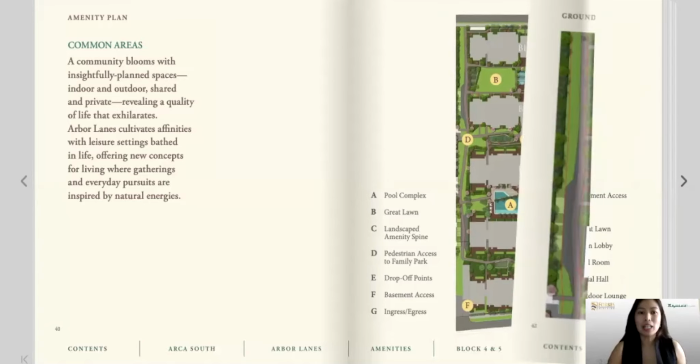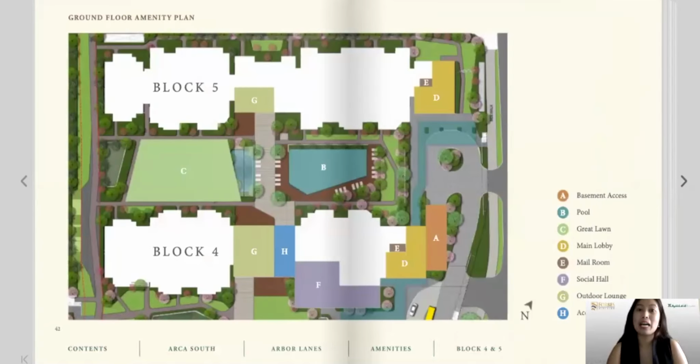So on the next page, you would be able to see the amenity plan for blocks 4 and 5. So right here, just like what I've mentioned earlier, we have here the basement access. Each building in Arbor Lanes would be having its own main lobby. Aside from that, its own mailroom. Also, you would be having your own outdoor lounge for each building. So in block 5, it would be this one. And for block 4, it would be this one. So it's tagged as letter G. In between blocks 4 and 5, you would be able to see our great pond and the pool complex itself.